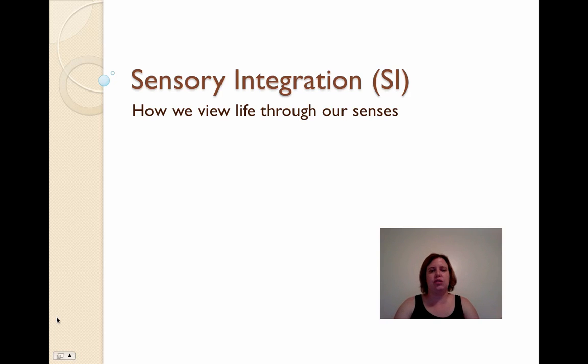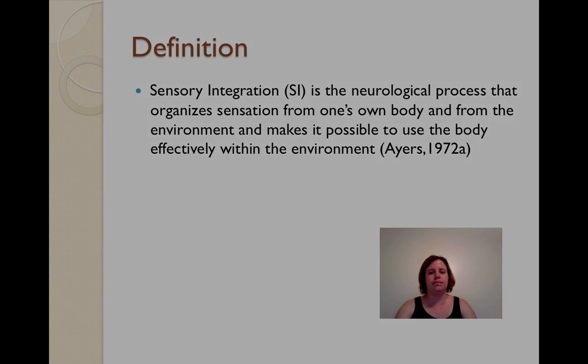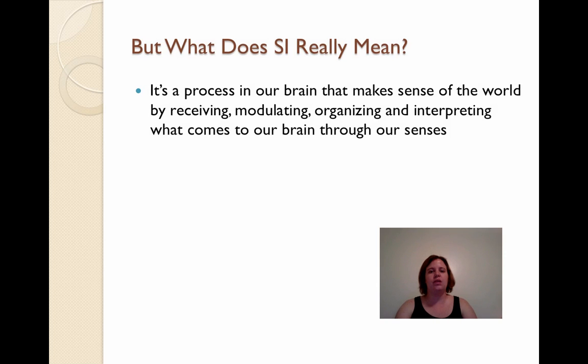Sensory integration, how we view life through our senses. Sensory integration is the neurological process that organizes sensation from one's own body and from the environment and makes it possible to use the body effectively within the environment. But what does sensory integration really mean?